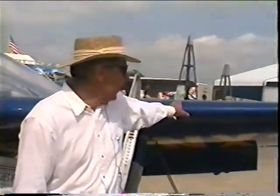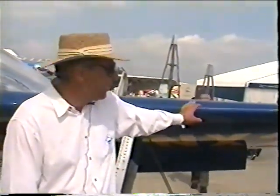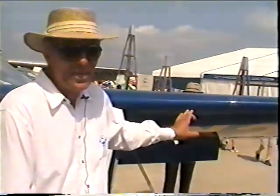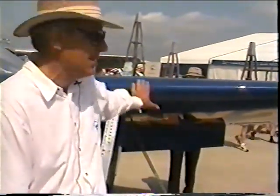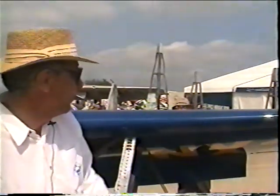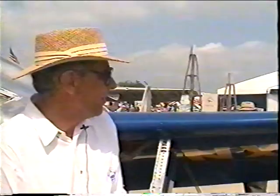The wing of the airplane is made out of spruce and mahogany. The mahogany plywood is 1/8 inch thick and is 4 layers thick at the root, tapering out to 1 layer at the tip. They used that so they could get the smoothest possible airfoil. This is a 23,000 airfoil, which is used on Bonanzas, RV-4s, and a lot of airplanes still today.